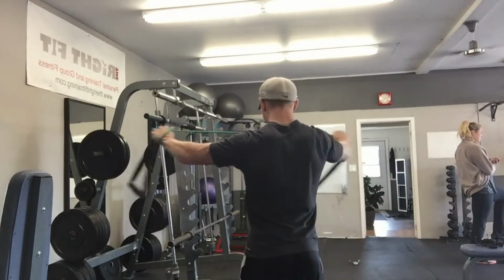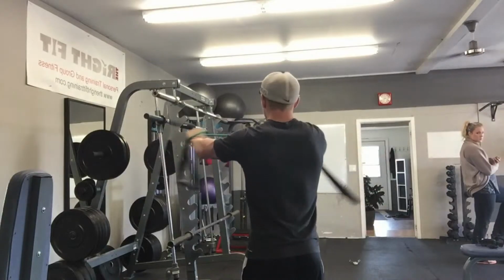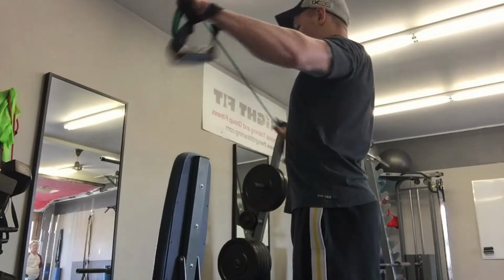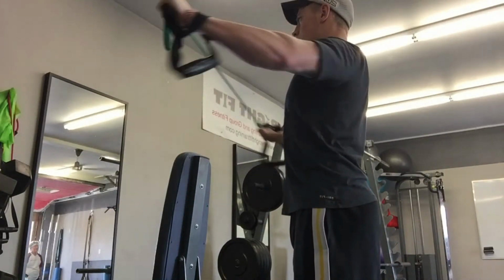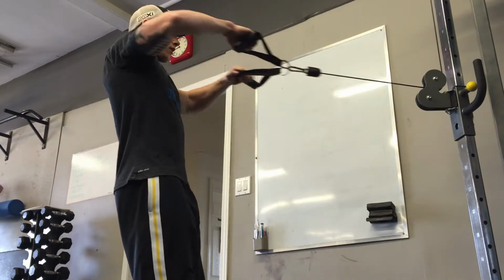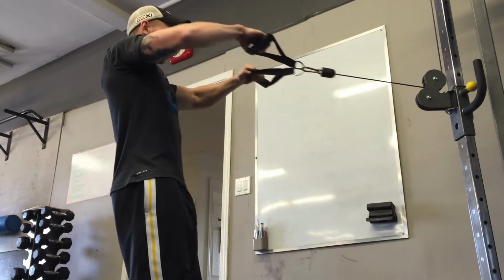These are a tremendously good exercise for all your upper back muscles, from your traps to your rhomboids, rear delts. Any of those muscles, if they're lagging, I highly recommend pull-aparts. They're a sweet exercise. A little bit of a variation, if you want to make it more challenging, is to have your palms towards the ceiling. Just makes it a little bit harder to execute.